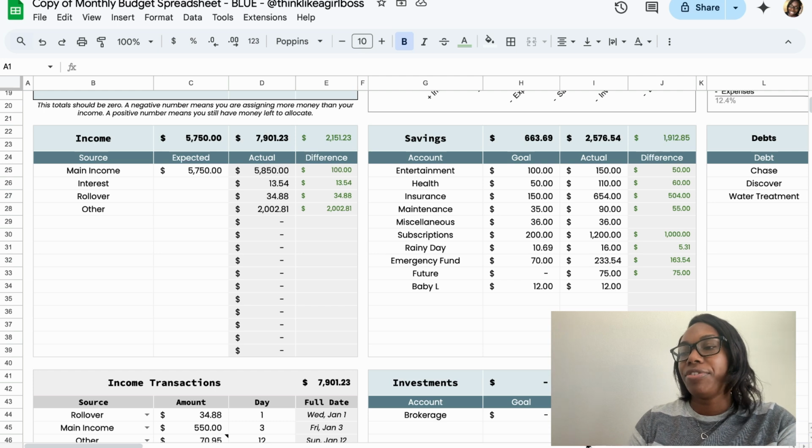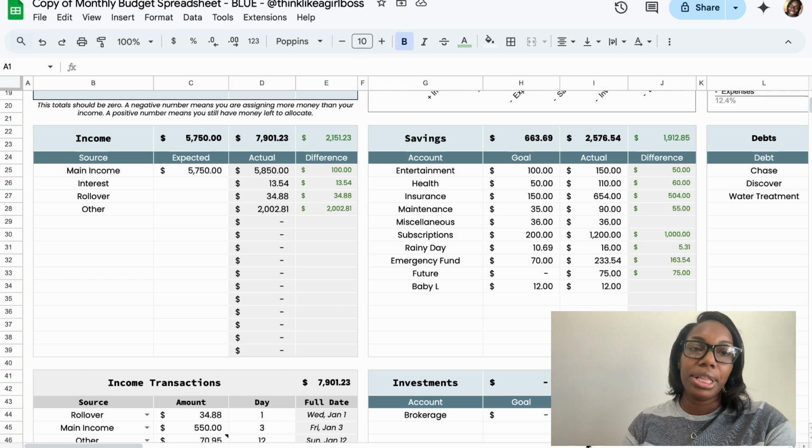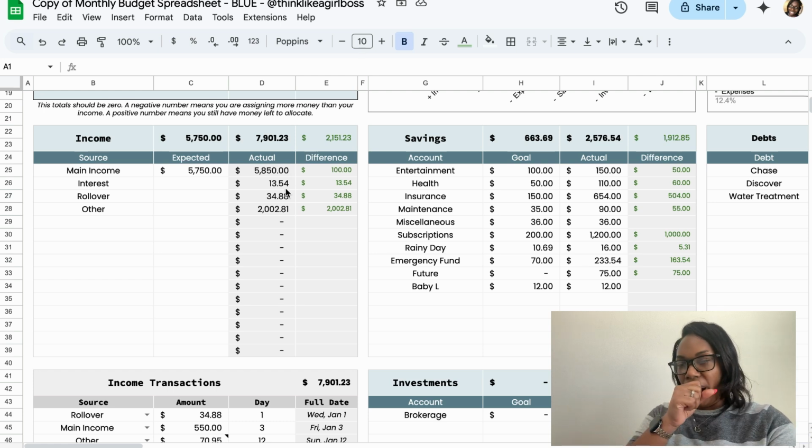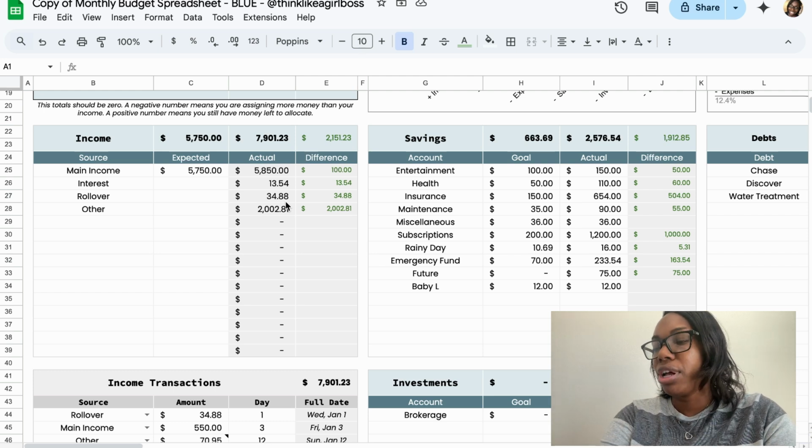So we were budgeting $57.50 because my husband gets paid weekly, I get paid bi-weekly, and he had a 5 paycheck month this month. However, we ended up getting $58.50, because I had an extra $100 from something. We got $13.54 in interest from Ally. We rolled over $34.88 from December's cashless spending accounts.